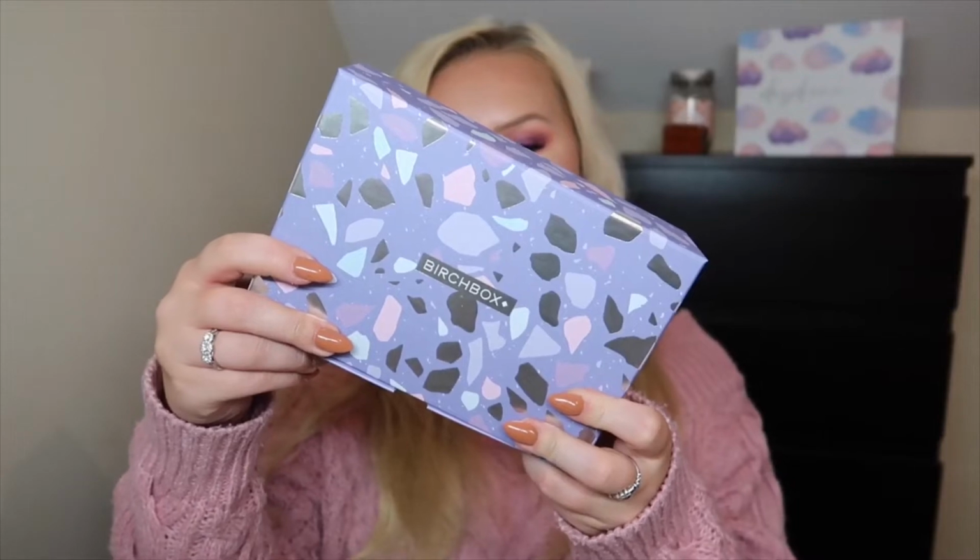Okay, so first we are going to start with Birchbox. This is this month's design. It's super cute. Purple is my favorite color. I'm sure you can see it on my eyes today, but yeah, I love this. This is probably gonna go on my vanity to hold some stuff because I love purple. Anyway, let's open this up and see what we got.